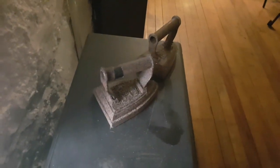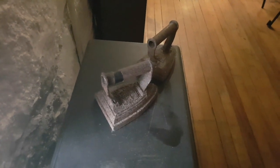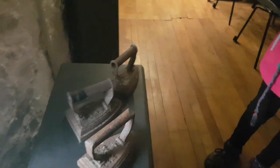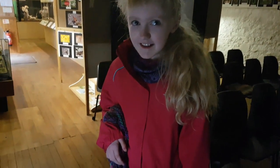Where do you think that would have plugged in? See, open the window, we can see them better. How do you think the iron would have heated up? Like if you put it on here and then you put the wall, like the fire thing. Maybe heat them in the fire. Okay. Good thinking.